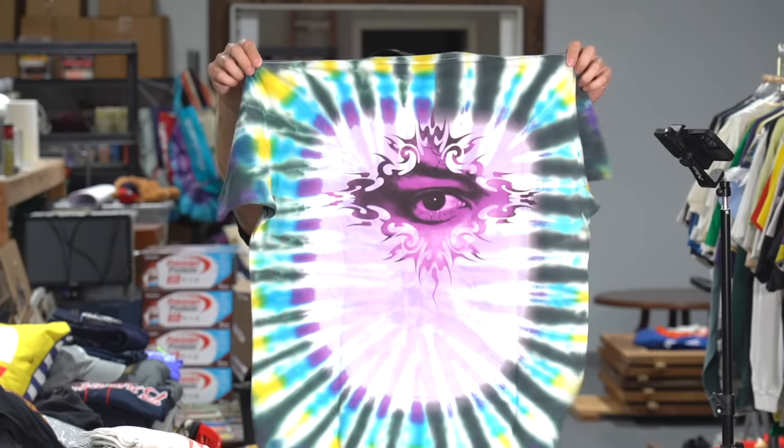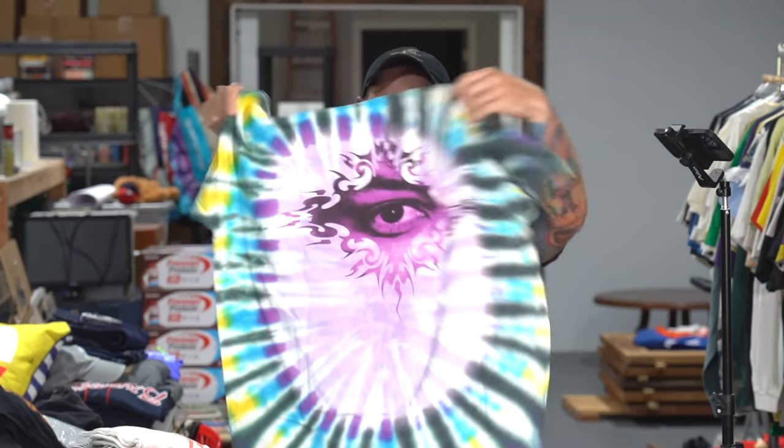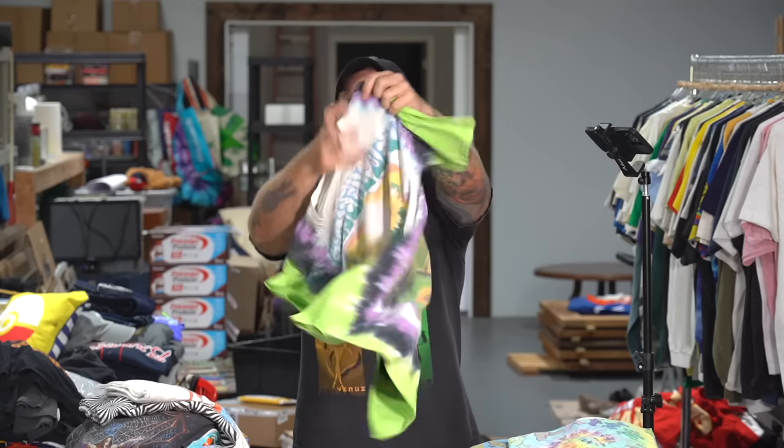Not Fade Away graphics, Jimi Hendrix with that crazy eye back hit. Beautiful colors. We've got the gray tag Terrapin Turtles.